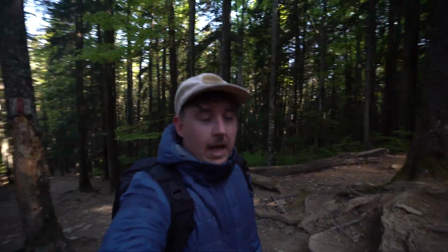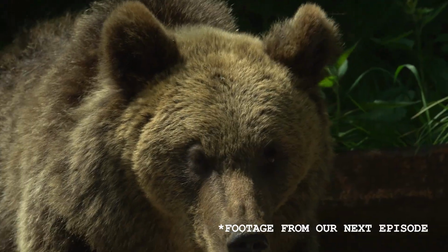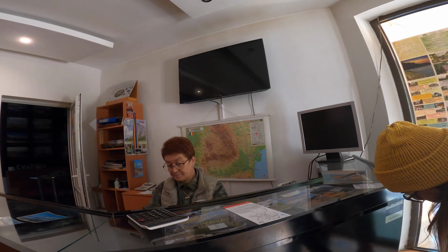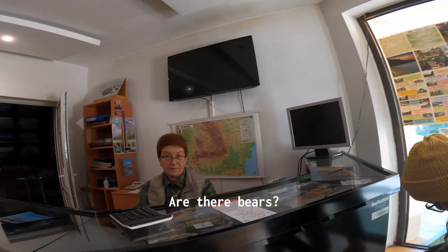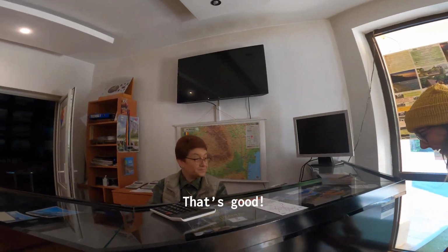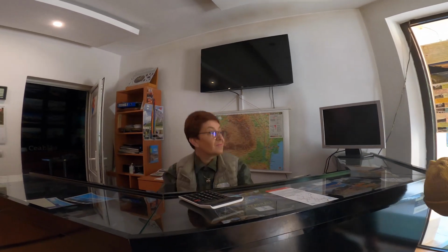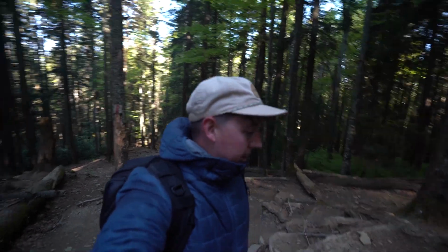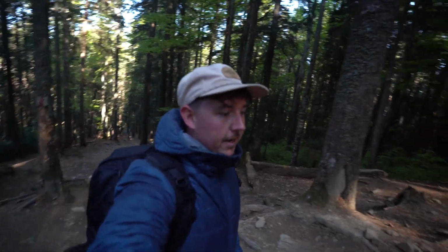Now, for those wondering, there are bears in Romania, but we've been assured by the lady at the ticket booth that there are no bears here. Are there bears? No. No bears? Really? That's good. But we are going to keep our eyes out because apparently there's wolves instead.